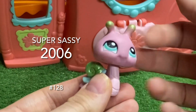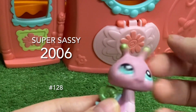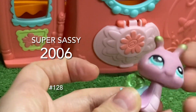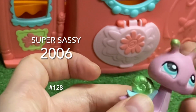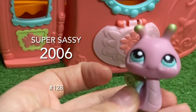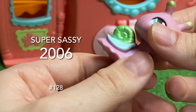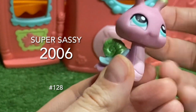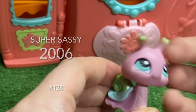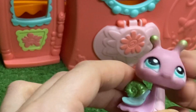Then we have this snail. This one doesn't bobble quite as much as the other ones. This is from 2006, I believe, and it's so pretty. It's probably one of my favorites just because it is so pretty. It has this cute little face, and this beautiful metallic shell, and it's just really pretty color wise and aesthetically a very cute animal. Their seahorse looks really similar.